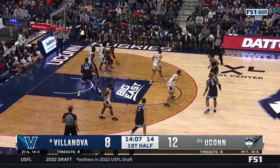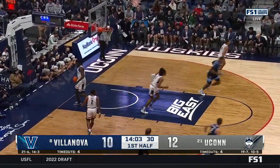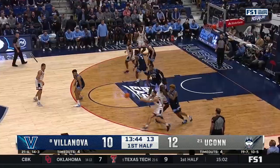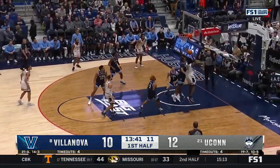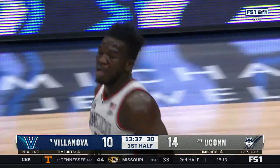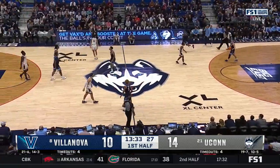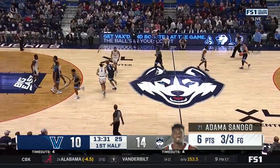Automatic switch. Slater inside, and Slater. He's tough. And Dixon keeps loose. Here's Martin, back to Sanogo. Nifty on the move, Sanogo with the layup. They do a nice job coming off that down screen, pin down curl. Pretty good back.